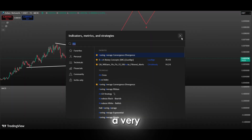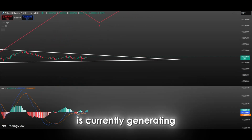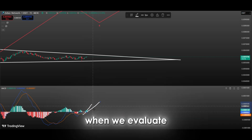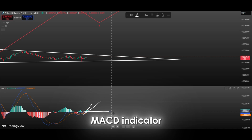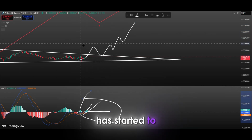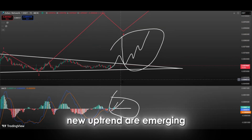MACD, which is a very important and reliable momentum indicator in technical analysis, is currently generating quite remarkable and promising signals on the chart. When we evaluate the current price movements together with the MACD indicator, we can clearly see that the balance of power in the market has started to turn into an upward momentum, and the first signs of a new uptrend are emerging.